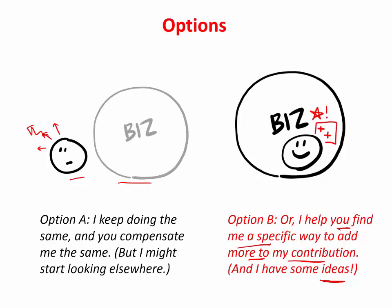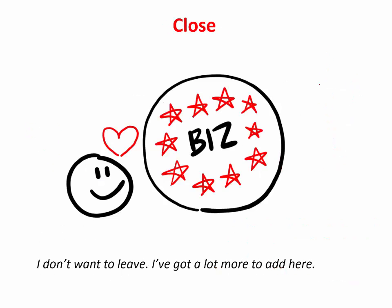And I do have some ideas. So let's review that again. I will help you help me find ways to contribute more to the business. And I do have ideas. And that's a critical little side point there. We're not leaving it entirely up to the boss. We have ideas of how we're going to help. The close would be, look, I don't want to leave. And I've got a whole lot more that I can add to our business.